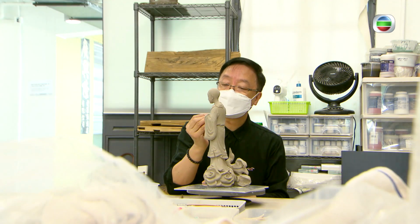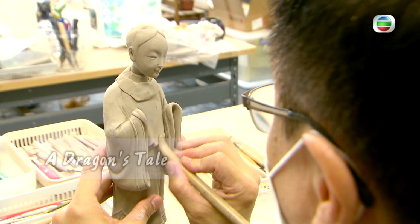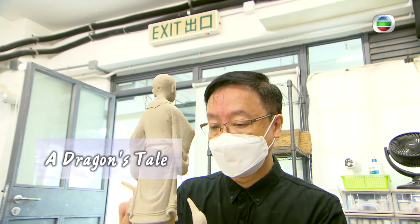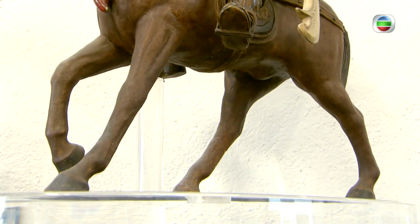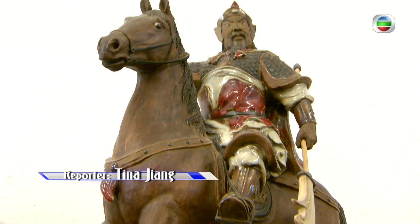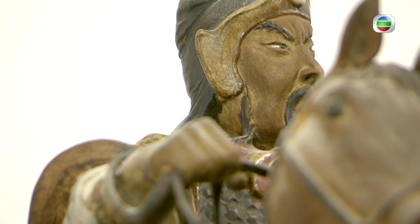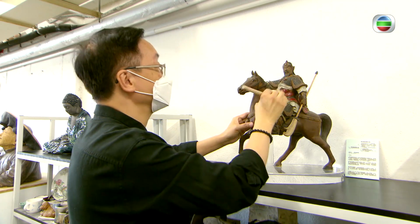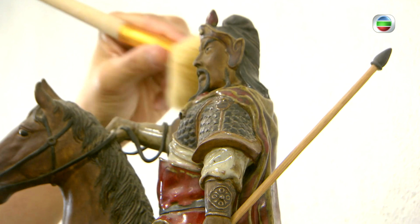My name is Louis Low. I'm a ceramic artist and a sculptor. Louis Low's art journey started with clay some 50 years ago. The first thing he learned was to make Siwan-style porcelain figures. Originally from Siwan in Guangdong province, the sculpture is uniquely styled with unglazed skin but heavily glazed clothes. The glaze they use is specially formulated to be fired in the Siwan-style dragon kiln.